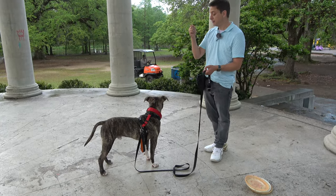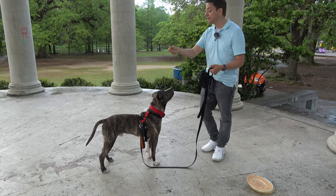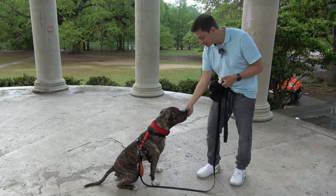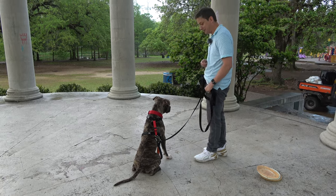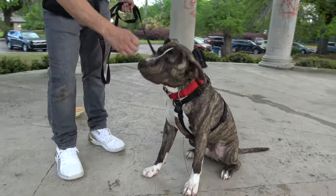Sit. He's distracted over here by someone doing some park maintenance. So I don't want to ask for too much, but I think he's got it in him to at least sit. Yes. When you're in public training like this and you see they're distracted, it's a good idea a lot of times to just let them check it out. I mean, look at that. You think he's ever seen a vehicle like that? Yes. I'm gonna treat him for holding his sit stay.